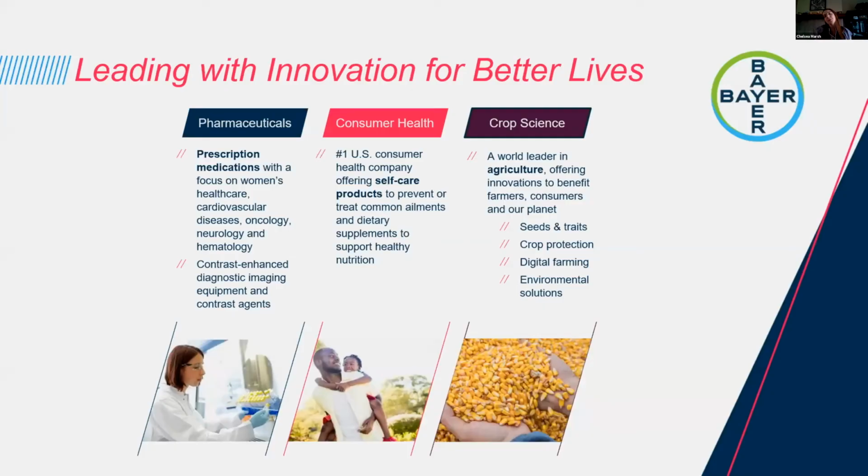So a little bit about Bayer. Bayer is a really big company, and there are three main parts of Bayer. There's pharmaceuticals, there's consumer health, and there's crop science. Pharmaceuticals is where I work. You probably know of Bayer Pharmaceuticals. You see the ads on TV for the different drugs that Bayer makes. There's a focus on women's healthcare, cardiovascular diseases, and oncology.